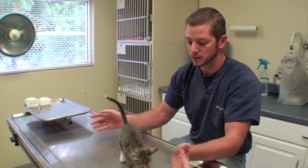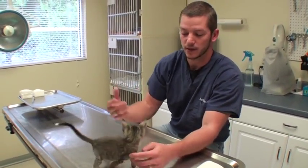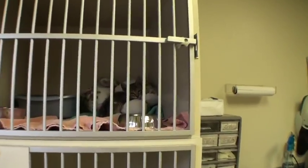We're not going to do anything drastic. We're just going to give him anti-inflammatories, pain meds, and antibiotics, and let him keep on keeping on. But you can see he's a happy, very pain-free little kitten right now.